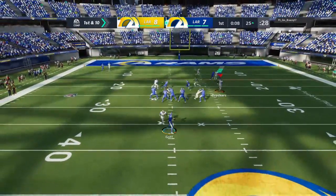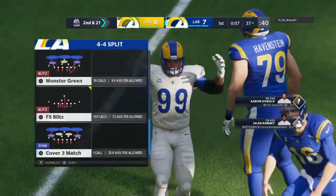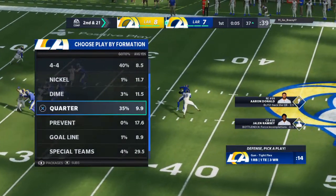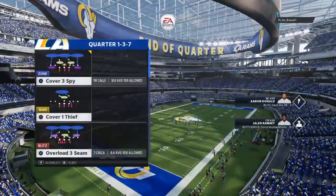On 1st down, it's gone. Nowhere to turn here, and he's going to go down back at about the 37-yard line. Well, Aaron Donald just so strong they can't block him, and he records the sack. Well, they're in some hot water now. After that sack, it's 2nd and 21.